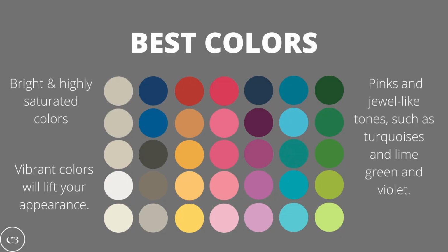The one thing you're going to notice about the palette for the bright spring is the vibrancy. Because you have such a vibrant and bright appearance, the colors are going to be bright also, and they're going to be highly saturated. So these are going to be the most intense of the spring colors, and you're really going to be drawn towards pink and jewel tones such as turquoise, lime green, and violet.